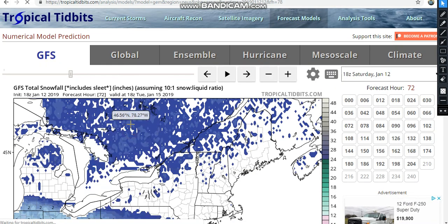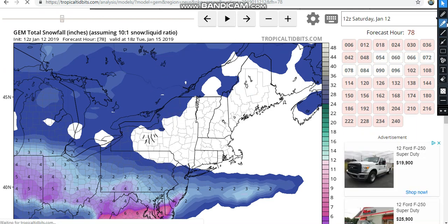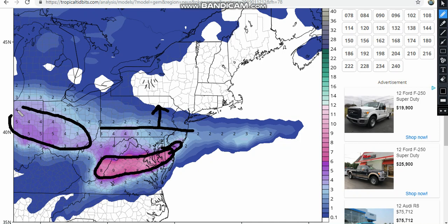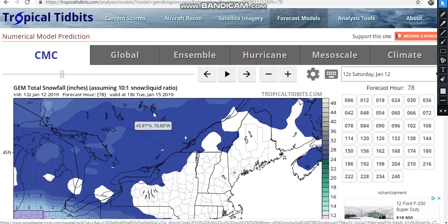I'm also going to show you some more models because I know you don't like just the standard model. GEM models here. Again, forecasting the same thing. It's really going to be PA Turnpike on south. After that, it's just like a dusting to 1 inch in flurries. But it's also bringing that 6 inches plus, rather, into more southern Delaware, and then potentially 5 or 6 inches for Cape May and Wildwood. And then more snow for Ohio and Indiana with the GEM model. Okay, this model was forecasting like several feet of snow for Maine. So this model isn't the most trustworthy, but it is nice to look at it once in a while.